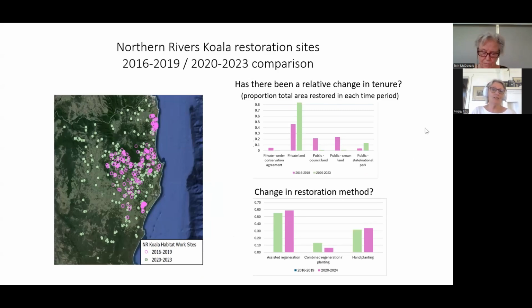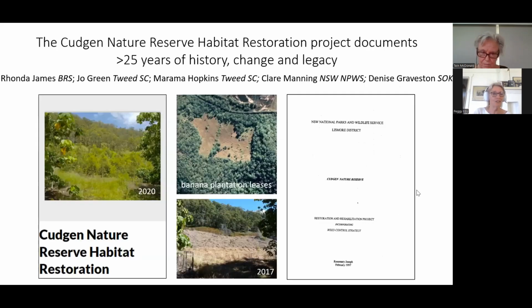Has there been a change in tenure in terms of where the restoration work has been conducted? And yes, there's an increase in privately owned land. Has there been a change in the restoration method? No, not so much.